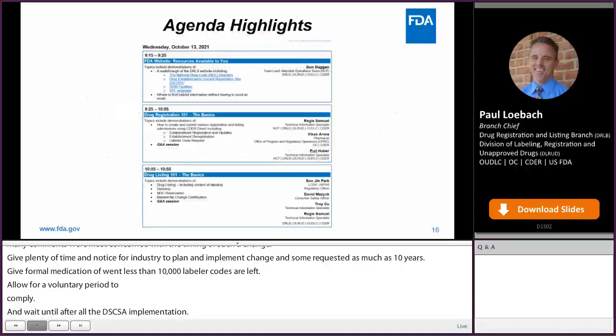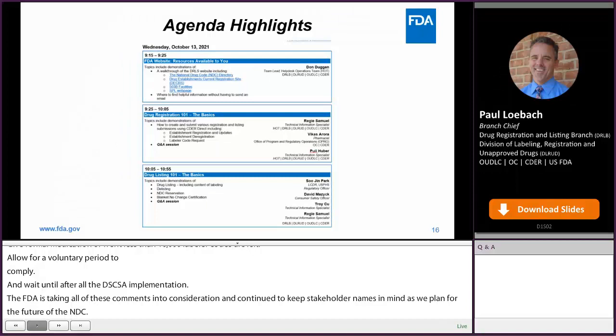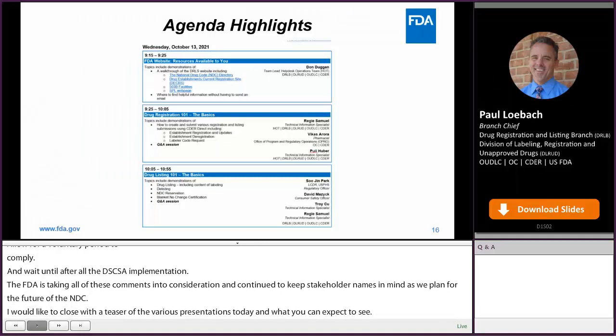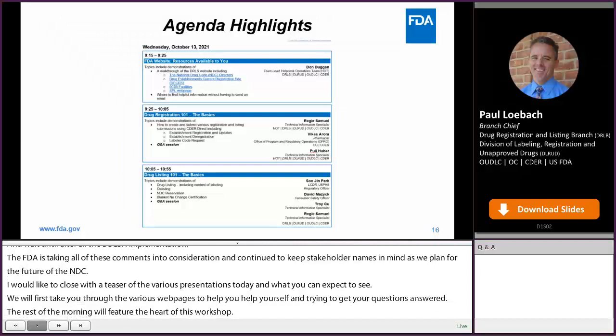I'd like to close with a teaser of the various presentations today and what you can expect to see. We will first take you through the various web pages to help you help yourself when trying to get your questions answered. The rest of the morning will feature the heart of this workshop, the basics of drug registration and listing presented to you by our excellent and knowledgeable staff of experts. First, we'll have the registration basics, then the listing basics.